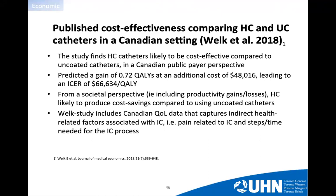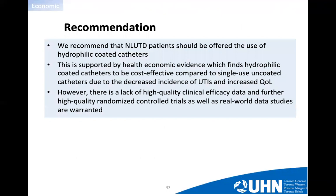And we looked at a number of indirect patient factors like pain or time and the steps to place a catheter. So we took a slightly different look at the cost associated with catheters and came up with a different conclusion in favor of hydrophilic coated catheters. So for now, I think this is a bit of a soft recommendation. I mean, we certainly think that patients should be offered the use of a hydrophilic coated catheter. So far, the health economic evidence really still supports hydrophilic catheters to be cost effective. But again, the amount of data, the amount of randomized trials is really limited.